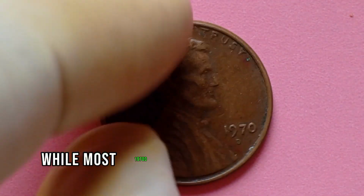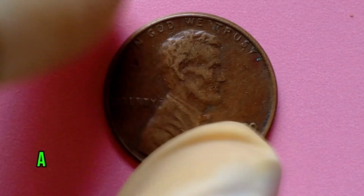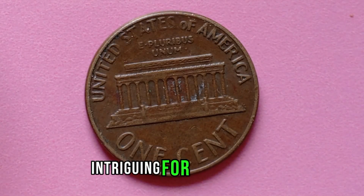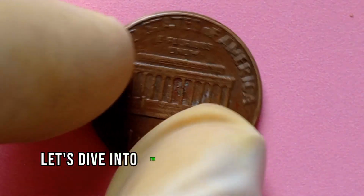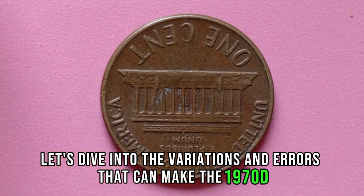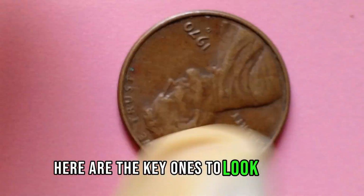While most 1970 pennies are relatively common, a few key variations and errors make this year particularly intriguing for enthusiasts. Let's dive into the variations and errors that can make the 1970 Lincoln penny worth a lot more. Here are the key ones to look out for.